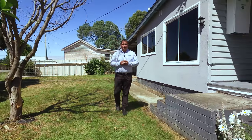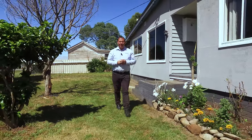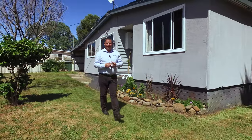And what a spectacular spot. We're within walking distance to all services, we're on a level access just over 2,000 block, we've got two entrances and we've got a two bedroom home which has been fully renovated. Let's have a look around.